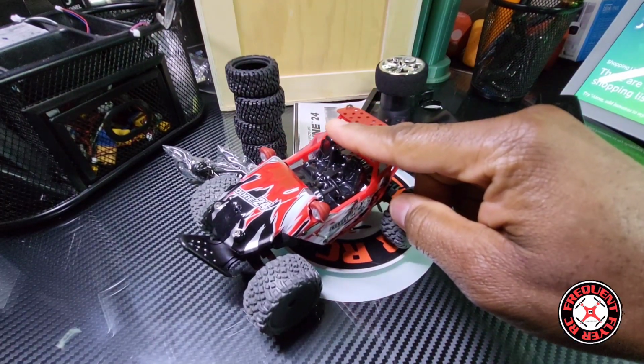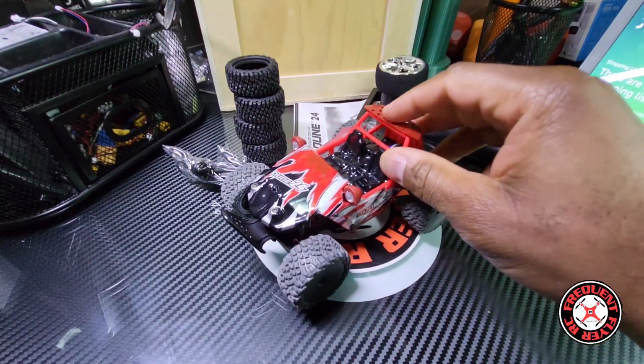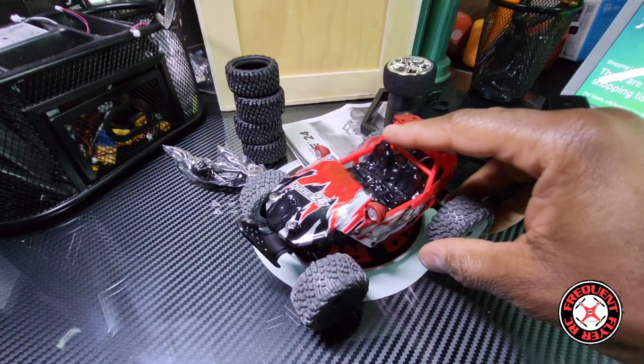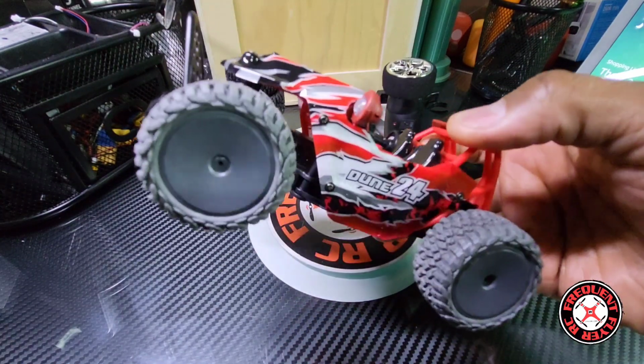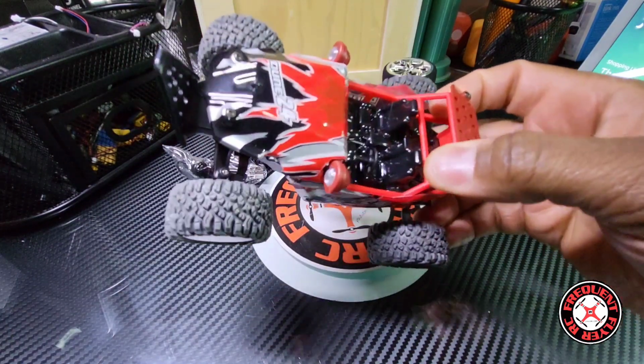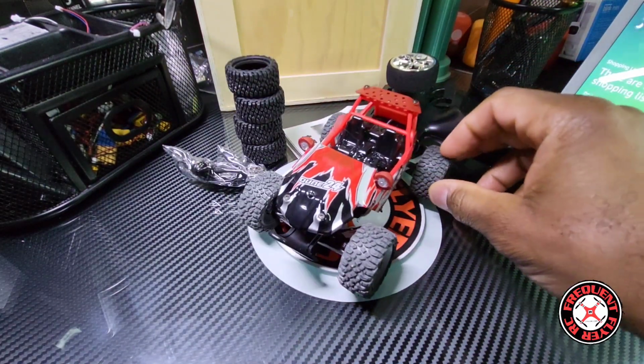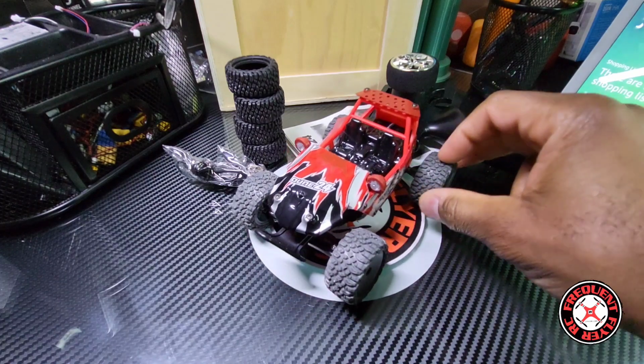It came with those black tires back there on it, and it was slipping and sliding around on the floor upstairs. I have laminate floors, so they're quite slippery, but these tires here actually have some grip, and I was able to run it better with these tires. So I left these tires on.